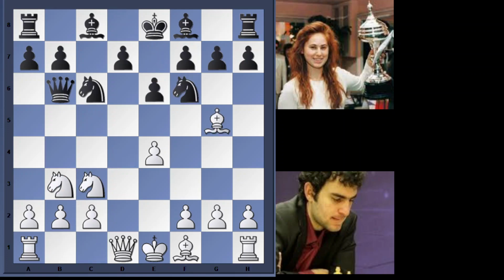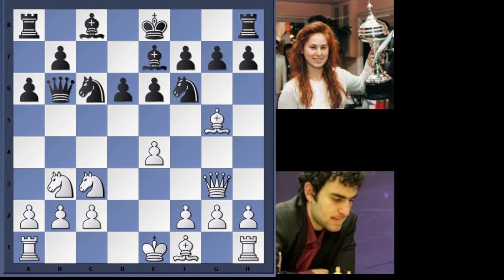Alright, pieces come out, and you can see it's like related to the Sveshnikov Pelican variations, whereby black is going to try to get this in one move. Alright, now I'm going to skip ahead because this game actually went 112 moves. Alright, so I'm just going to speed through.